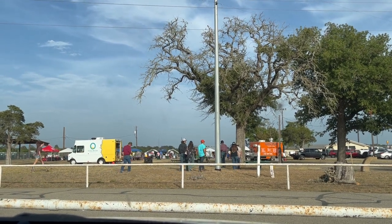So we have arrived at the Bastrop Rodeo. We are waiting for my friend Alana. She lives in Austin and she's driving down here to meet us. I haven't seen her in a year, so that's pretty exciting.